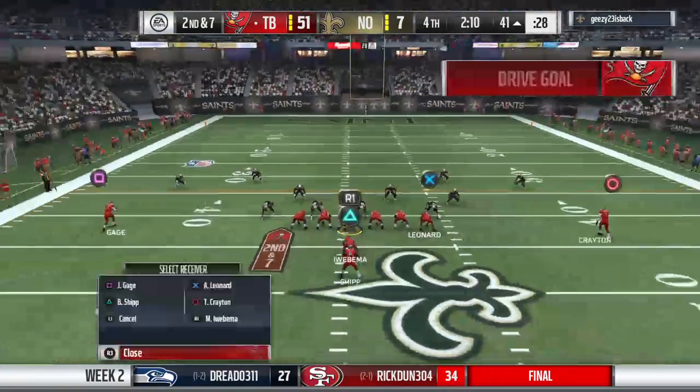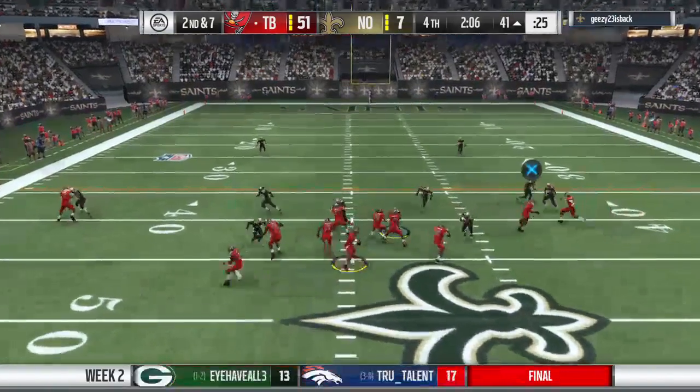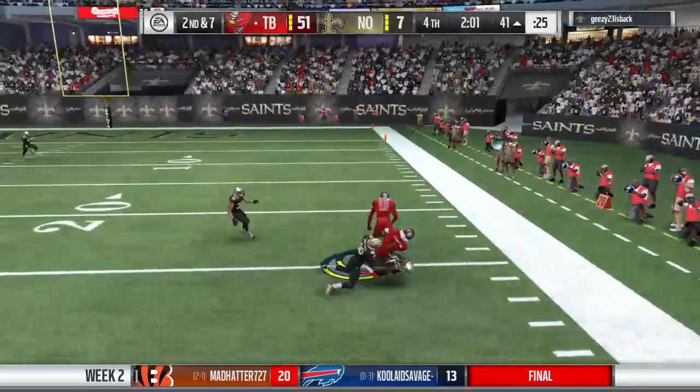They come out here in the eye. Now Jameis on second down. Throwing right, and that's complete.